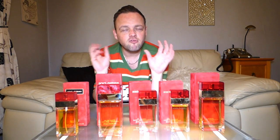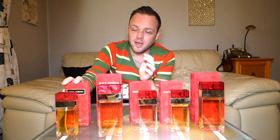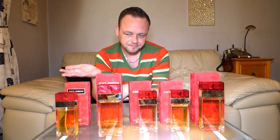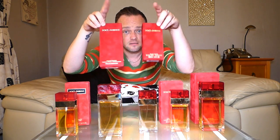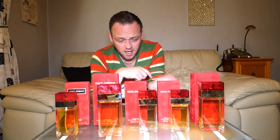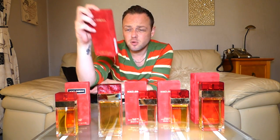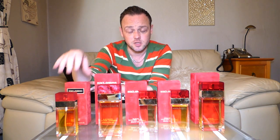I'm going to guess around the 2001 mark was where my friend was still wearing this. I'm guessing around 2005, the formula changed. The biggest notable difference is the packaging. There is no black square around the logo at all. You can notice on the back of the box in the small gold words, it says made in Germany now. So that's a really big indicator of which one you have, as well as obviously the black square.